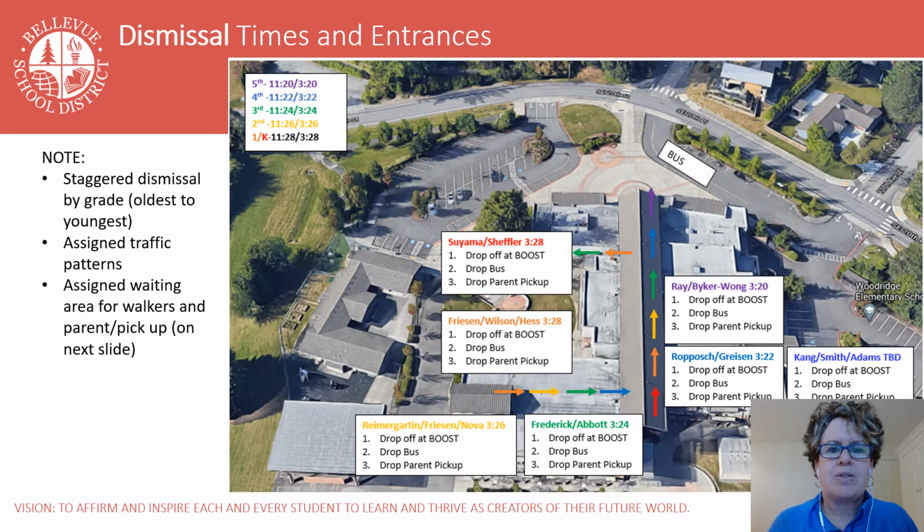4th grade, you'll see about 2 minutes later, we give some space there for 4th grade to exit. Then 2 minutes later, 3rd grade will exit at the 24 mark of 11:24 or 3:24. Next will come 2nd grade at 11:26 and 3:26, and then 1st and kindergarten at the 11:28 mark. So that is how we are operating in waves to help keep everybody socially distanced, because when you get a class size of 9 to 14, 6 feet apart, it creates some backlogging. So we need to space this out in order for everyone to be able to socially distance and physically distance in the hallways.